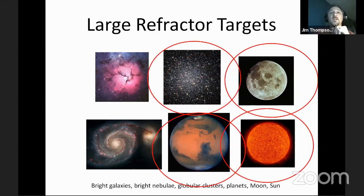Now, from the city, realistically, you're only going to be able to observe globulars, planets, the sun, and the moon with a large refractor. These smaller nebulae and galaxies, unfortunately, from the city, the light pollution impedes your view too much. You could use a light pollution filter on the nebula, and you might be able to see it, but the observing of it is not going to be very pleasing. And galaxies, visually, there's no filter that you can use to get rid of the light pollution, unfortunately. With a camera, yes. With the naked eye, no.